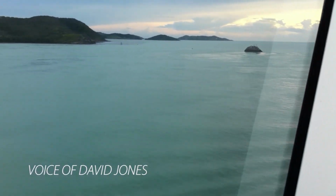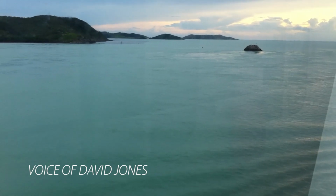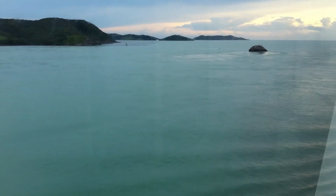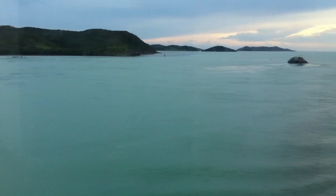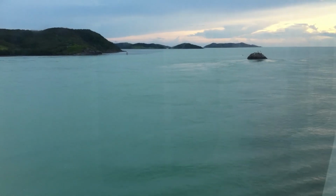This is a very exciting moment on board Queen Mary 2 on her Royal Circumnavigation of Australia, because we're just now going around the tip of Cape York Peninsula, and that's the most northerly point on the Australian continent. So lots of Australians on board very excited to be seeing this unique view of their country.